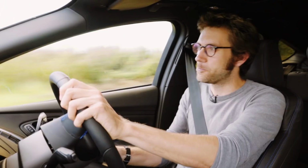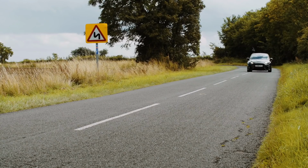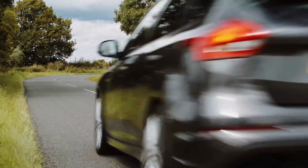Other things where you can hear it popping away. I've got this in sport mode. Some people hate it. I love it. I can't deny it. Call me a child, but the sport mode in this I think is just brilliant. Reminds me of anti-lag.